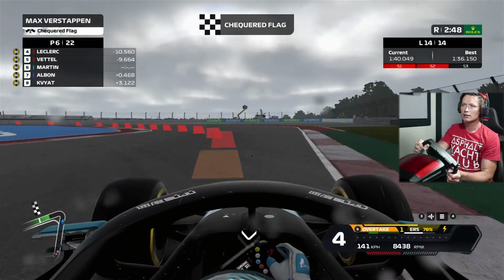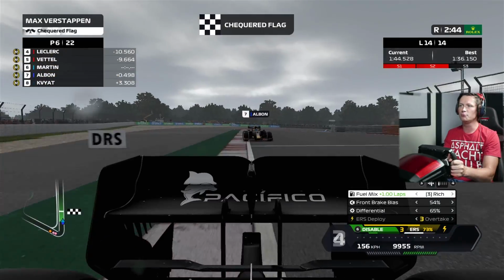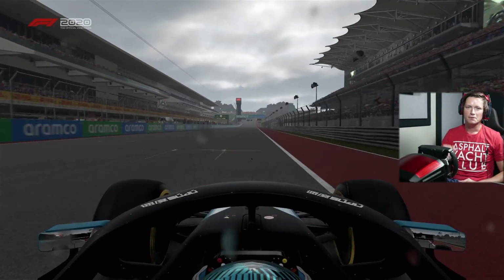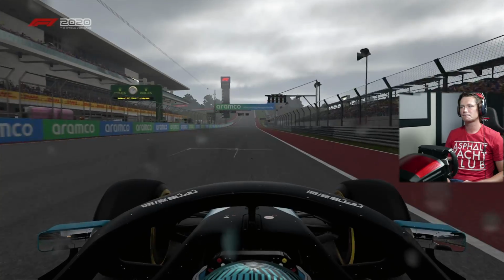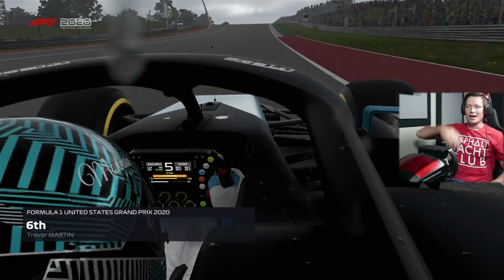Oh, my goodness. Last corner here. Easy. Smooth on the gas out of it. That'll get it done. All right, race over. Take care of the car on the way in. Whew. That was an intense one.